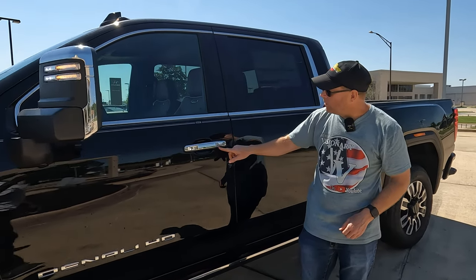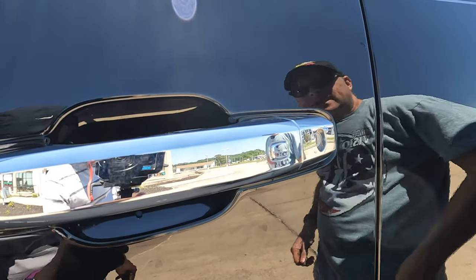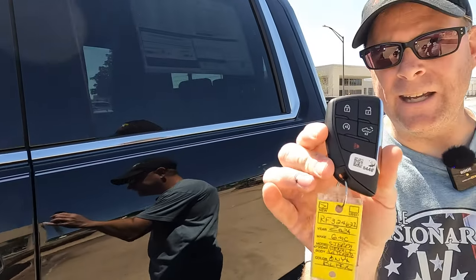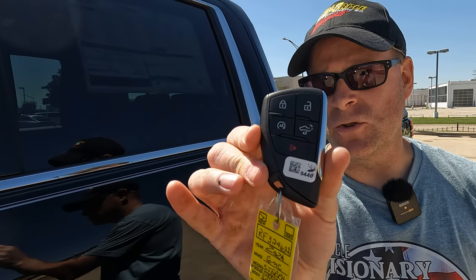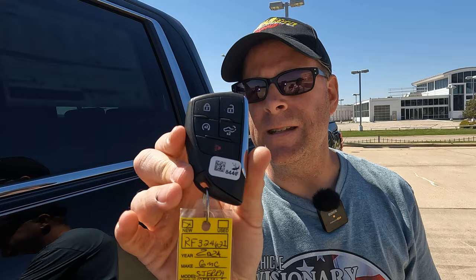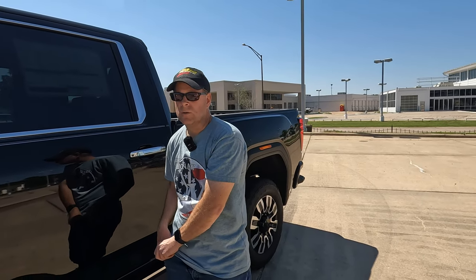Passive entry on our chrome door handles. That's what this button is going to be right here. And that's another nice segue because I can show you what you need to have in your possession to use that feature, the remote. And you have remote start. And for 2024, there is a little bit of a change to remote start. And that's going to be that all you have to do is hit it twice. The truck will lock itself if it's not already locked, and then the engine will start right up.